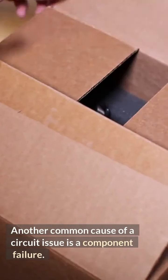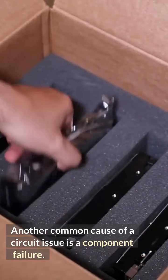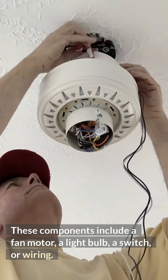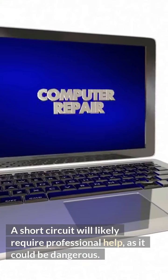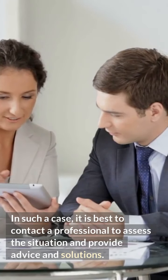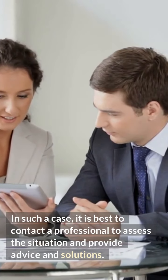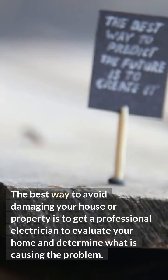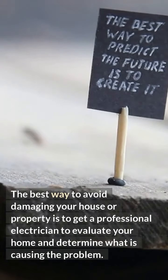Another common cause of a circuit issue is a component failure. These components include a fan motor, a light bulb, a switch, or wiring. A short circuit will likely require professional help, as it could be dangerous. In such a case, it is best to contact a professional to assess the situation and provide advice and solutions. The best way to avoid damaging your house or property is to get a professional electrician to evaluate your home and determine what is causing the problem.